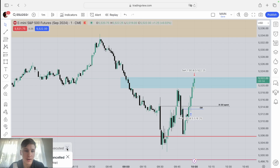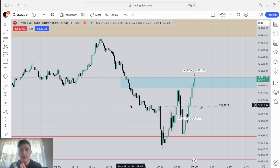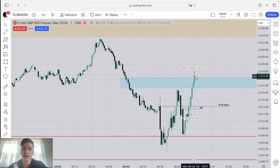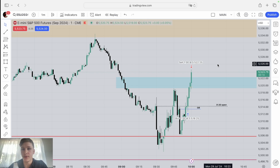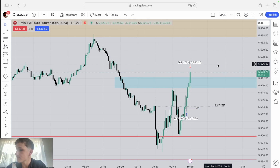Boom. There it is. Okay, I'm out. That's it. 7 handles. This here is a quick in and out bread and butter setup. This was my model that performed, and guess what? Took it. That's it. Nothing more to it. Given that it's a Monday, it probably will be my only trade, but yeah, I think that's it.